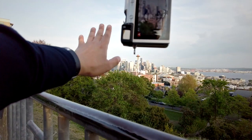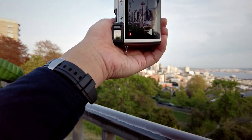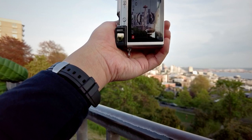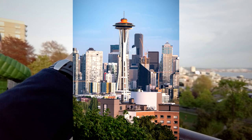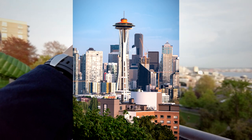So as you can see, there's a little bit of that tree on the bottom part of my frame, and I want to use that as sort of a foreground. So yes, something like this, slightly tighter. This is maxed out at 100 millimeter.